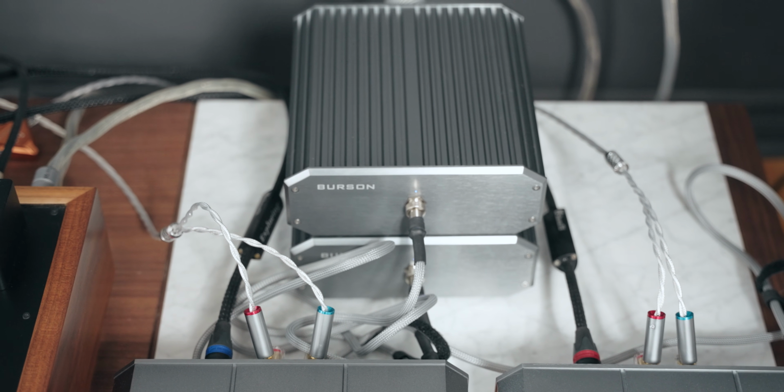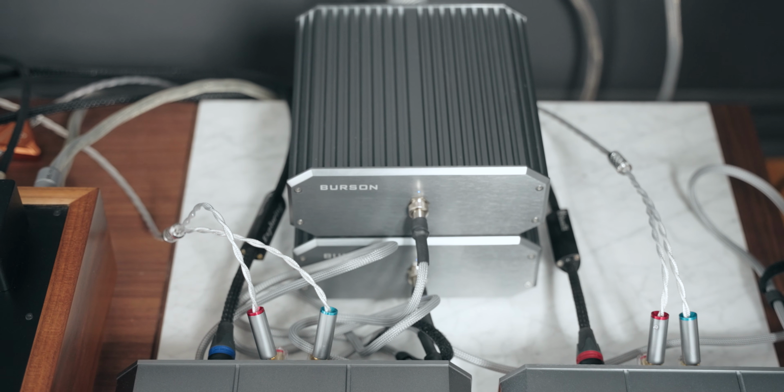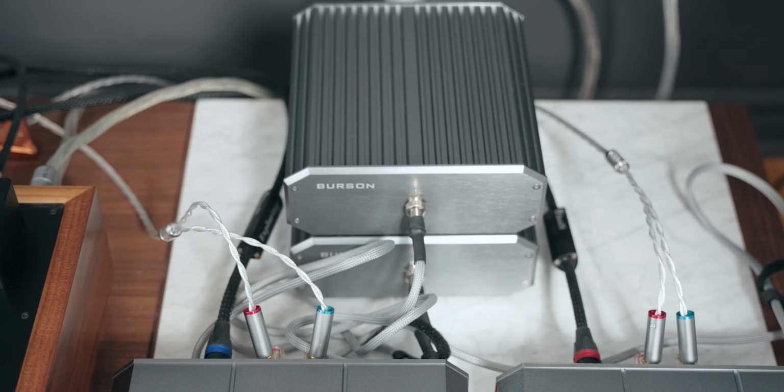And sometimes, as you can see here, it gets a little bit messy if you don't have the space. And so that's one of the things that I don't quite like about it. But it sure beats having a separate ugly black brick power supply hanging out of it. So I have mixed feelings about it.